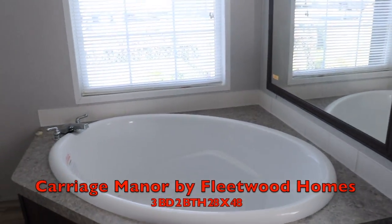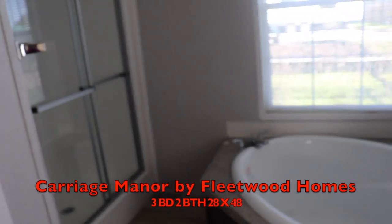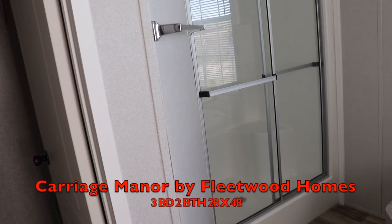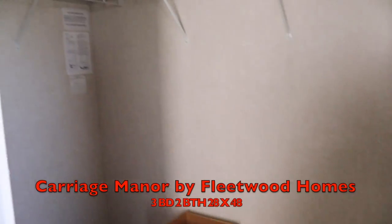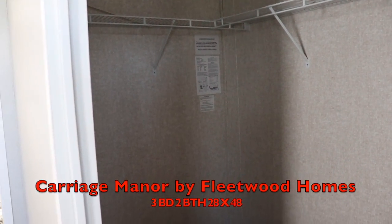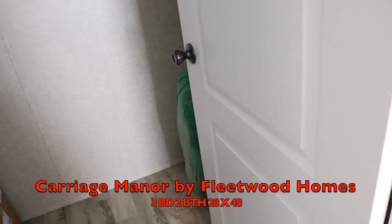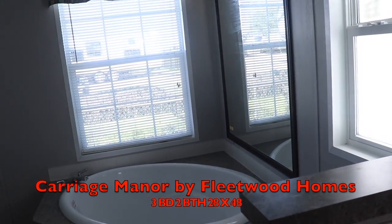And then you have a huge round garden tub. You have a mirror and a window there. The shower is next to the garden tub there. And there is your master closet. Really nice space in the master closet. I really, really like the space in that closet.